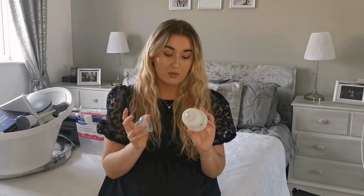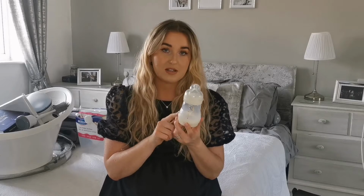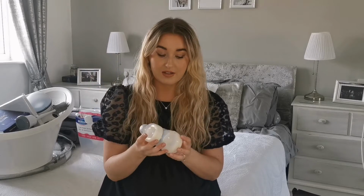They mimic a nipple quite well, and there are so many different bottles out there and so many people get on with different ones, but these are the ones we've gone for. They're anti-colic as well, which I think is brilliant, and you can use them from newborn. Obviously you just switch out the teats as they get older. It comes in a set. I think there was this size and some bigger sizes, but I'll link it down below for you.